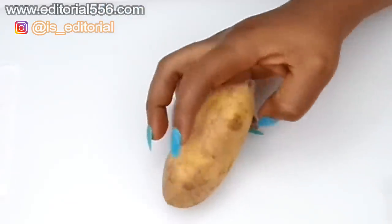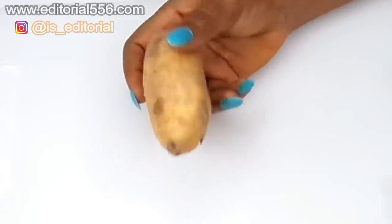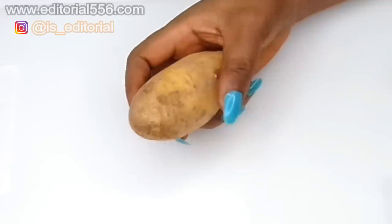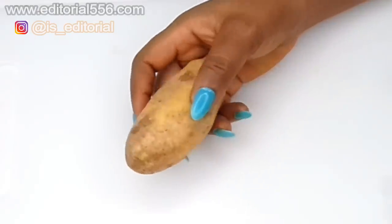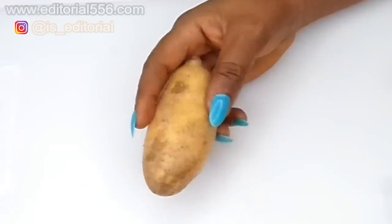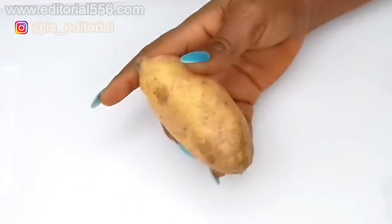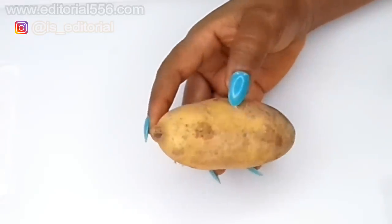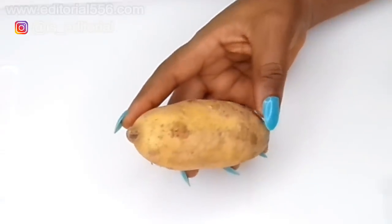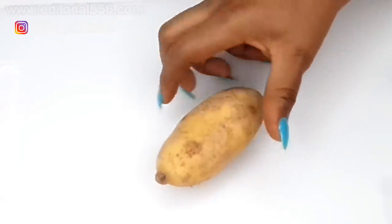And then you're going to be making use of potato. Potato contains vitamin B and vitamin C which helps to lighten up the skin. Potato also provides lots of fiber, and it helps to repair the skin. Potato also helps to lighten up the skin, keeps the skin glowing, and it also exfoliates dead skin cells.